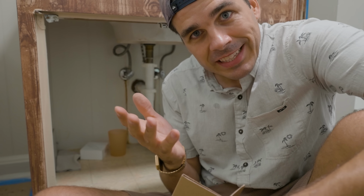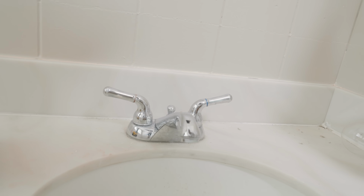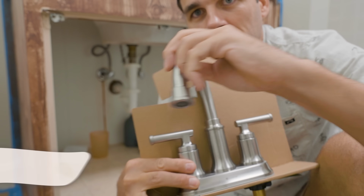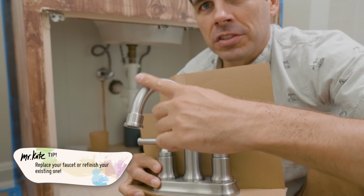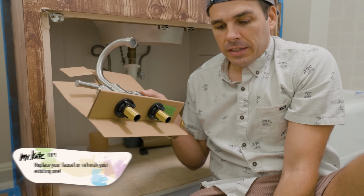Another quick and easy fix you can make in your bathroom that will give a nice change is switching out your faucet. So we have this really basic chrome faucet, super shiny. We got this nice gooseneck faucet. The height just makes it look a little nicer. Super easy to uninstall your faucet, install your new one.